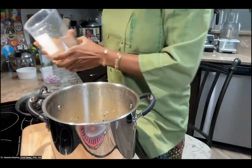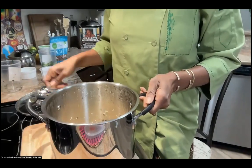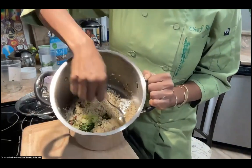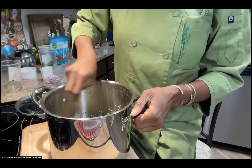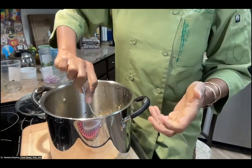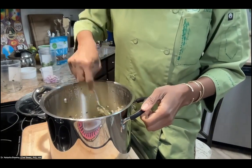So what we're going to do next, where's my spoon? We're just going to toss this together. I'm going to do it here and then I'll show you the final results. If you want to add any of the nutritional things, I know we're talking nutrition, Dr. Shayla, if you want to add in anything as I do this, you're absolutely welcome to do so.